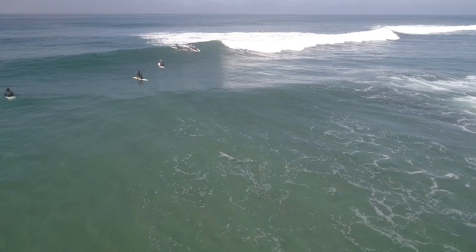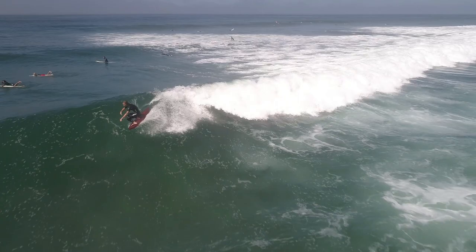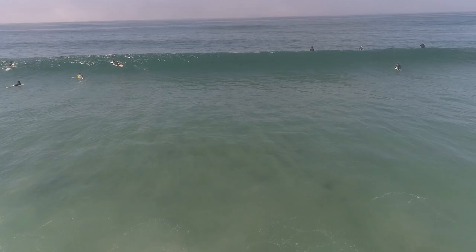Here we go. Making it to the nose. Nice one. I like that ride and I added it toward the end. We're going to see it again.